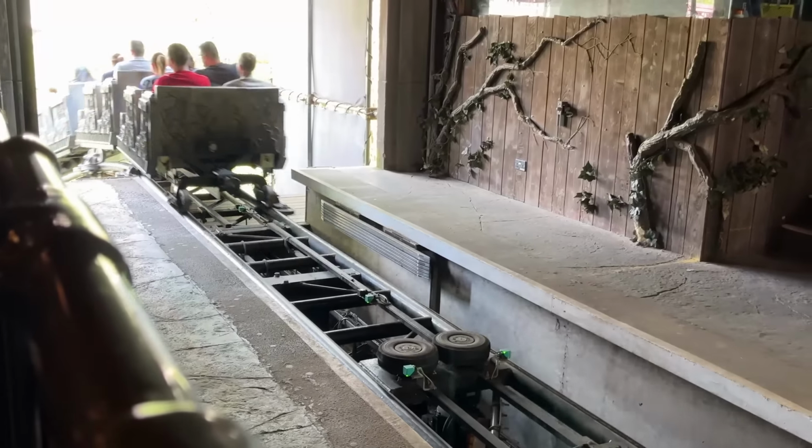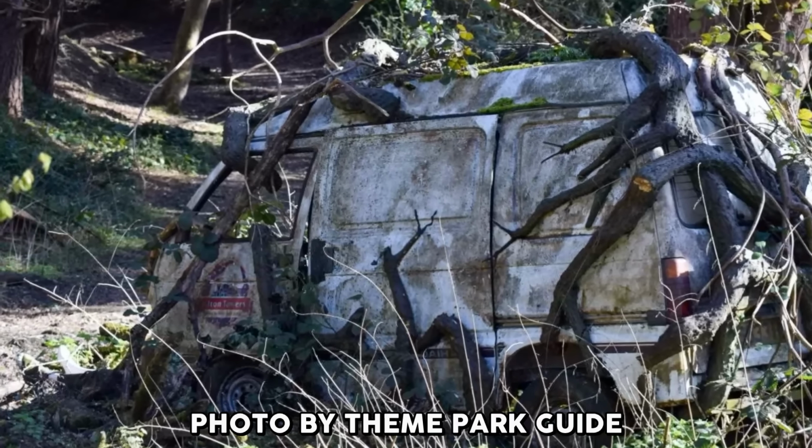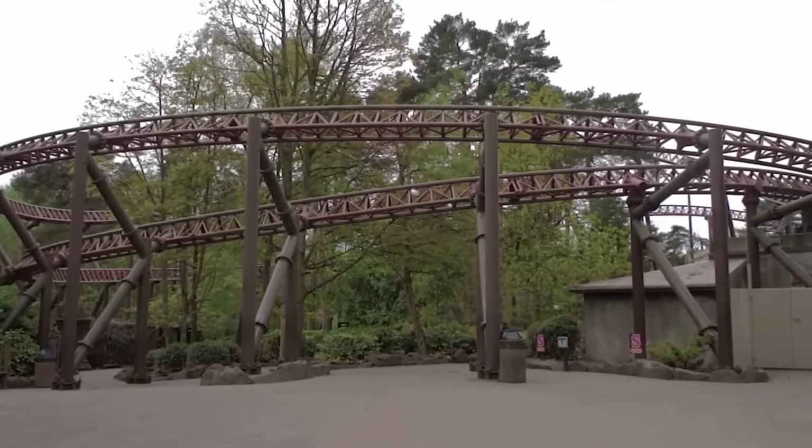Along with that, you may not have noticed, but in the queue line for 13, there is an old van with the old Alton Towers logo on it, so a very, very retro looking van. There are actually gravestones throughout the queue line that count up to 13, which I think is a very missed factor by a lot of people, but I do really like the fact that that's there. There's no real interesting things I found about Rita, as per.